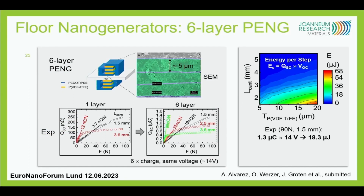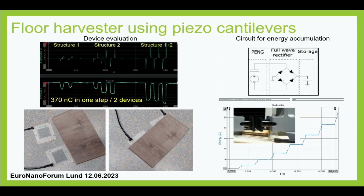So we came up with a 6-layer design, 3 layers on the top side, 3 layers on the back side of piezoelectric elements, all printed on these micro cantilevers. And here you can see the charges generated by these cantilevers, and basically scaling up to the area of the floor, we end up with 150 microjoule. So I think the time is running quite fast. You can test this at the exhibition hall as a demonstrator if you like. So I don't go into details with this one.